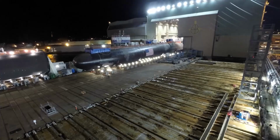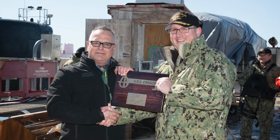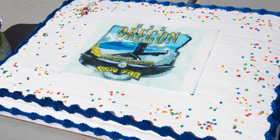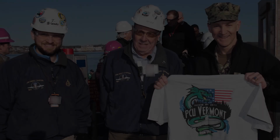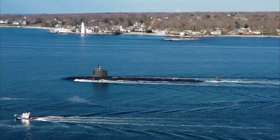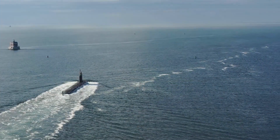In February, Electric Boat delivered USS Oregon to the Navy. She was commissioned into the fleet on Memorial Day weekend at Naval Submarine Base, New London. In November, we floated off USS Vermont as she moves closer to completing her PSA. She will be redelivered to the fleet early next year.